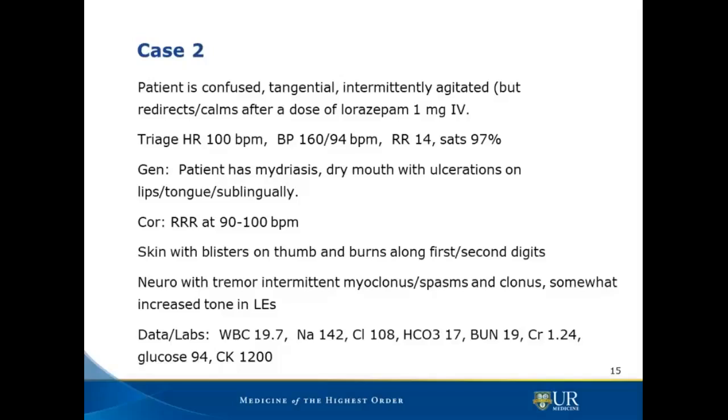He's got pretty significant new blisters on his thumb and burns along his first and second digits. He's got a tremor and mild myoclonic spasms with a little bit of clonus. Doesn't have any rigidity in his legs. He has very slight increase in reflexes. He's got a leukocytosis and a mild drop in bicarb. He's got a slightly elevated creatinine, and his CK is 1200.